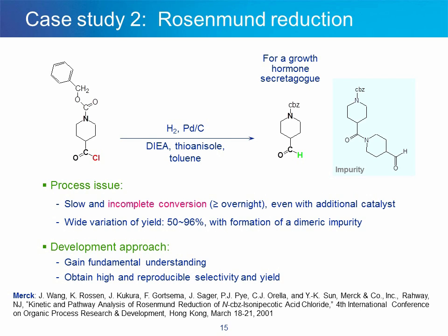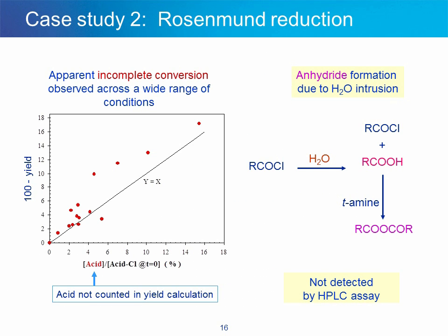The development approach was to gain a fundamental understanding of the reaction and for the process to obtain high and reproducible selectivity and yield. The incomplete conversion could be due to anhydride formation from water intrusion into the system. Water can react with the acid chloride to form an acid, which can react with the acid chloride to form the anhydride. This anhydride is not detected by the HPLC assay.